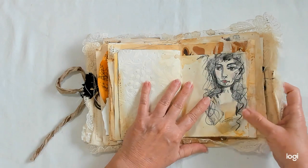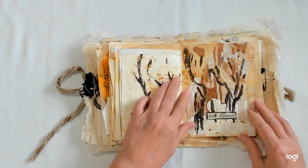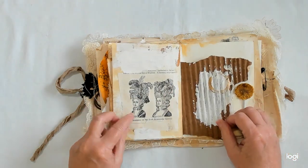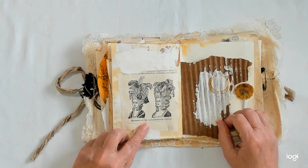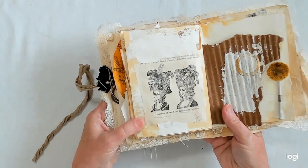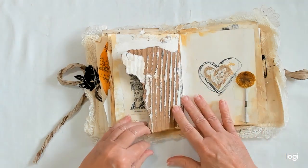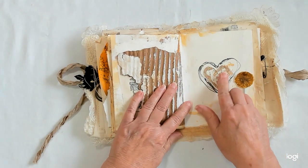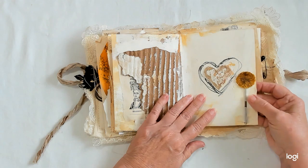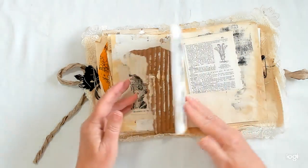Another one of her ladies. This looks like, this is the forest, it says right there. Headdress of the late 18th century. I sure wouldn't want to have to wear those in my hair. I bet those things were heavy. Here's the other piece of the cardboard. Here's a heart, and then there's a fabric heart there. Here's a dried flower that she's put in here. I don't know what kind that is, but I like it.